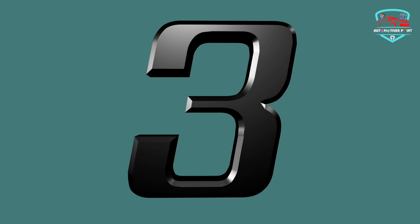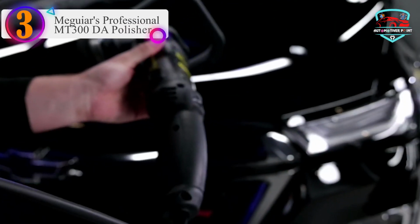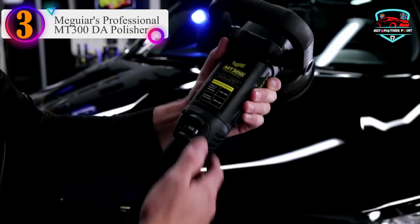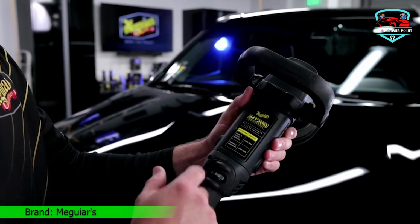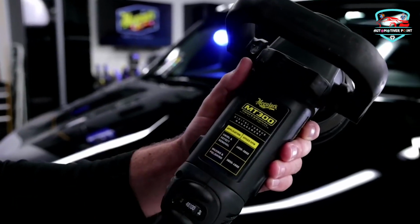Number 3. In our list, the number 3 product is the Meguiar's Professional MT300 Dual Action Polisher. If you're looking for a professional quality car buffer that you can use year after year without any problems, then the Meguiar's MT300 Dual Action Variable Speed Polisher is exactly what you need.